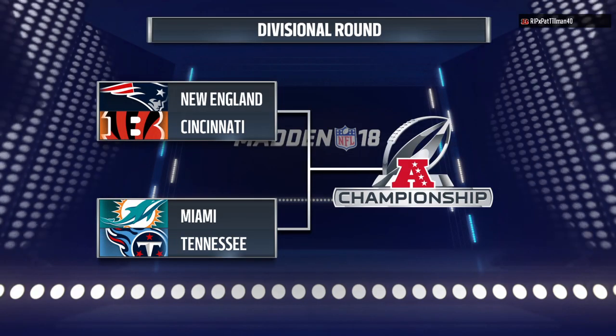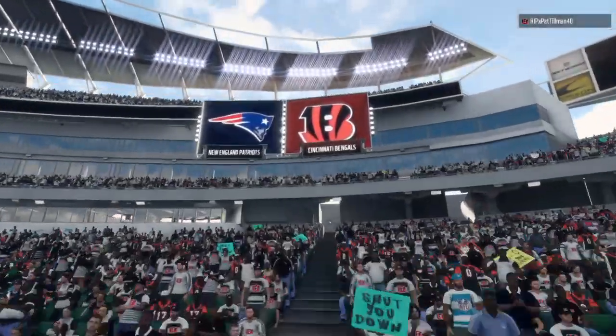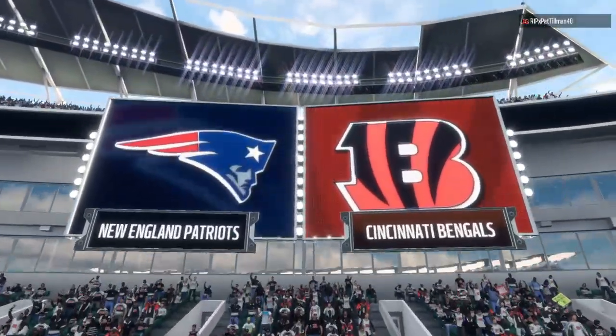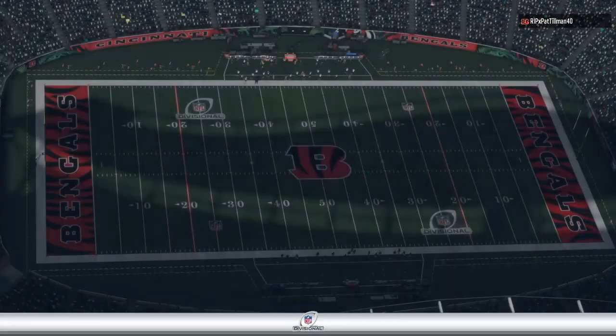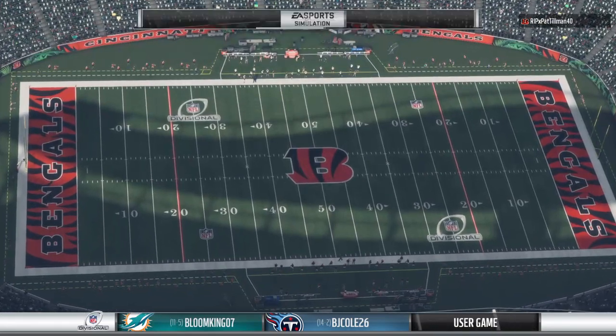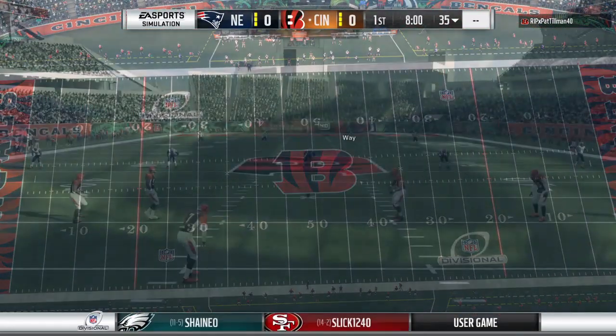Everyone, I'm Larry Ridley. Welcome to the NFL on EA Sports. We're on to the divisional round now, two steps away from playing on the biggest stage in sports. It's the Patriots going up against the Bengals. From the banks of the Ohio River, there's a look at Paul Brown Stadium here in Cincinnati, Ohio.